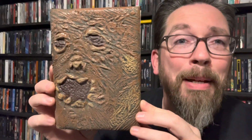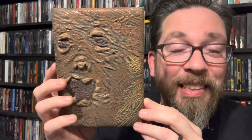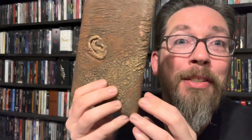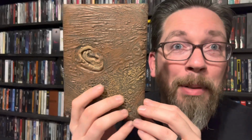I don't know what this is made of. I don't want to know what this is made of, but it's squishy, okay? It's gross. It's got a skin feel to it. That's why I love it so much. There's an ear on the back, okay? There's an ear on the back. It makes you want to throw up.